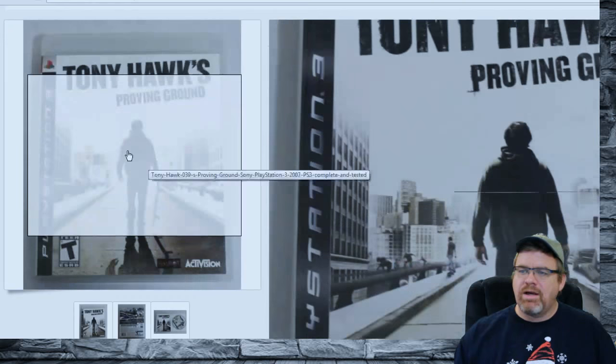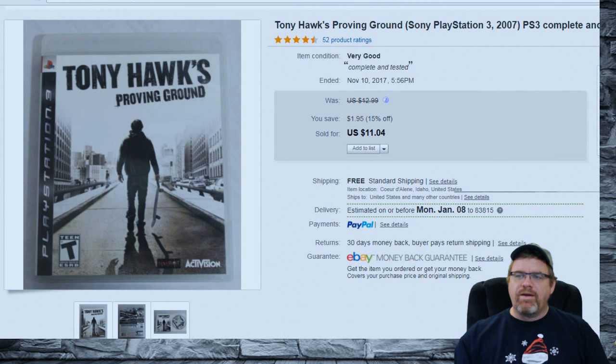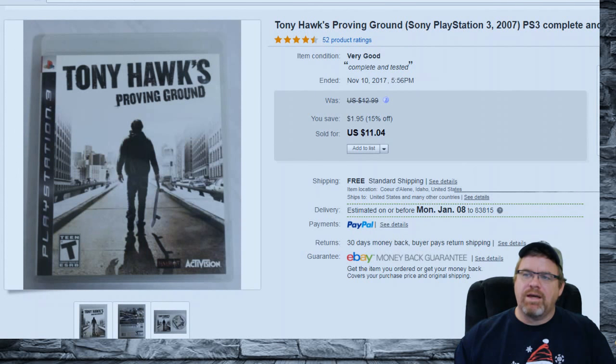Here's another one, Tony Hawk's Proving Ground for the PS3. This one went out $11.04 free shipping. So like I said, by the time you get fees figured in there, shipping, you're already down $5 or $6. So you're talking maybe a $4 to $5 profit on that, and just enough to pay for your time to throw them in an envelope, print out your shipping label, and get it to the post office.